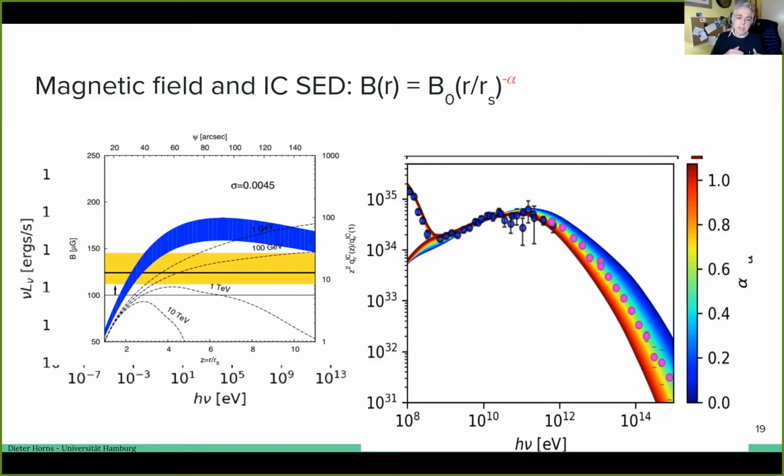And you see very nicely, the Fermi-LAT data is not so easy to distinguish between the values of alpha, but in the very high energy regime, beyond the peak, beyond about 100 GeV to now almost PeV energies, the data points really pick out a particular shape of the B field in order to match the spectral shape. So essentially you should look at the spectral shape in the VHE regime above TeV energies, and you get the alpha.